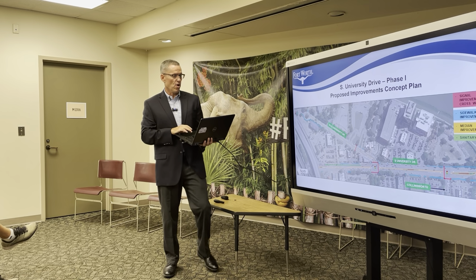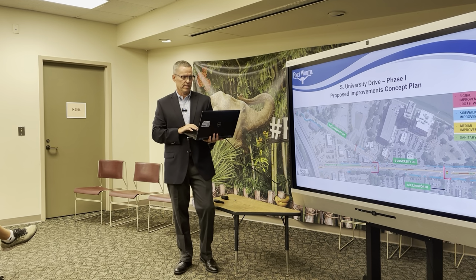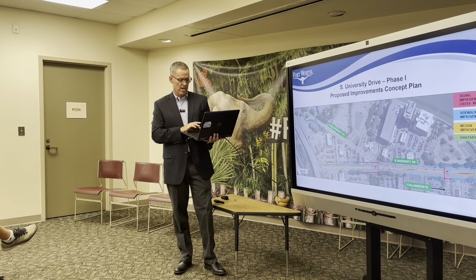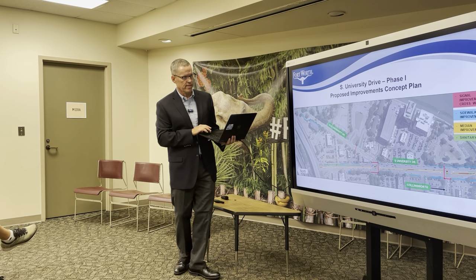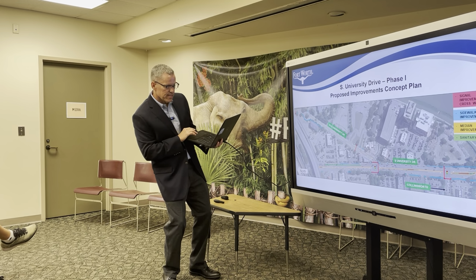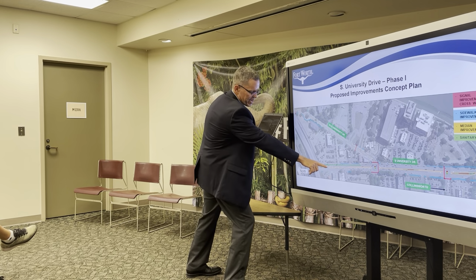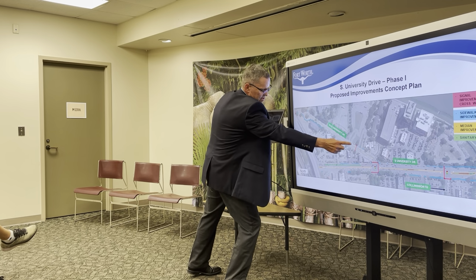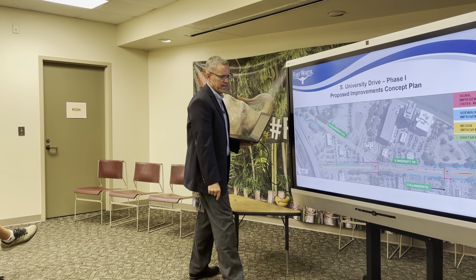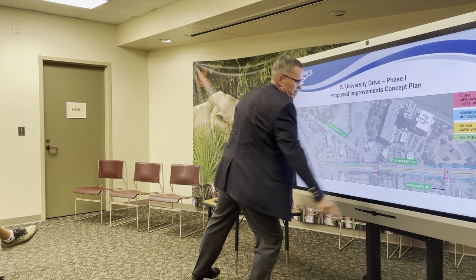Okay, this slide shows the overall phase one concept. After this, we'll get into close-ups of different pieces of the job. But you can see that we're installing a narrow solid median throughout the whole limits with various left turn lanes, and hopefully you can see that from where you're sitting. The median is the tan shading here, the sewer is the green, the red are the crosswalks, and I guess it's obvious these are traffic signals. So the signal is existing, that signal is new.